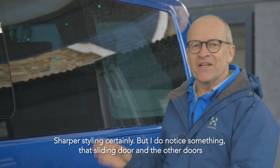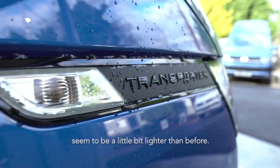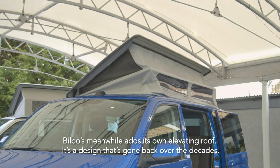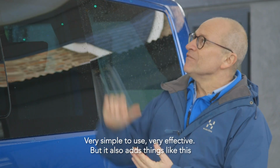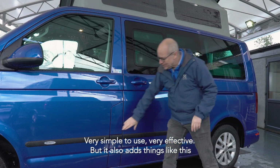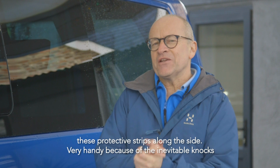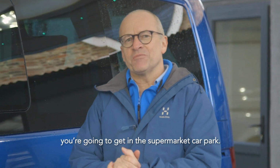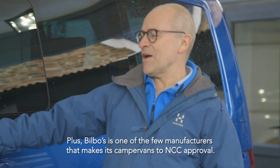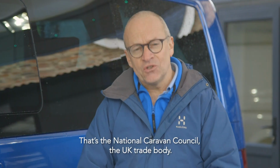But I do notice something, that sliding door and the other doors seem to be a little bit lighter than before. Bilbo's meanwhile adds its own elevating roof. It's a design that's gone back over the decades, as I say. Very simple to use, very effective. But it also adds things like this, these protective strips along the side. Very handy because of the inevitable knocks you're going to get in a supermarket car park. Plus, Bilbo is one of the few manufacturers that makes its campervans to NCC approval. That's the National Caravan Council, the UK trade body.